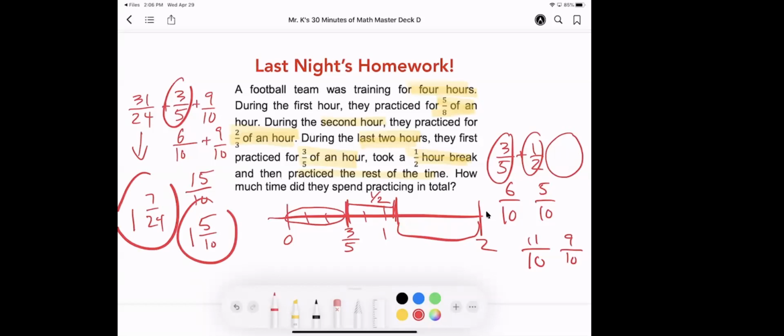And then if we take the final step to bring these together, I'm going to do an estimate. It would be two wholes, and then we have about half there and a little bit less than a half there. So I'm going to estimate at 2.5. We could finish it out, but it's going to take a little bit extra time, and I do want to move on. So about 2.5 hours.